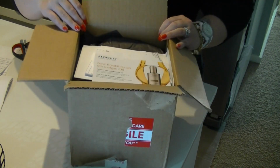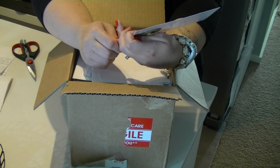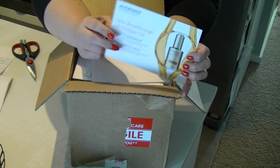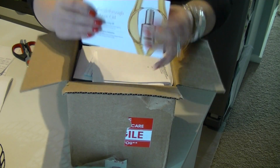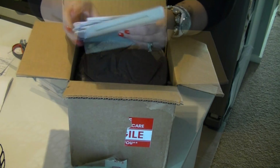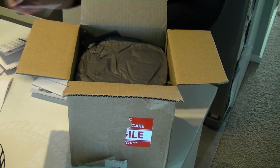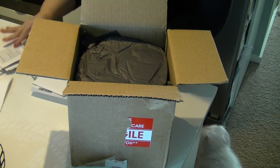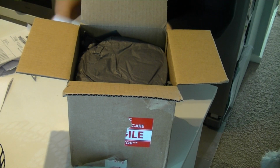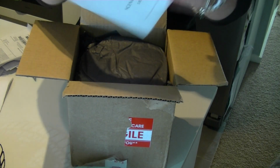So, looks like I've got some samples at the top. This is an Alginist, I think that's how it said, and it looks like it's an anti-aging repairing oil. It's got the little sample on the bottom. Now I've got all the paperwork. So I've got Walmart, I put in an order from MAC and Sephora. Now Sephora, I placed 2 separate orders through them. I put one in initially and then I put in another. Now I've got an extra envelope here from Sephora.